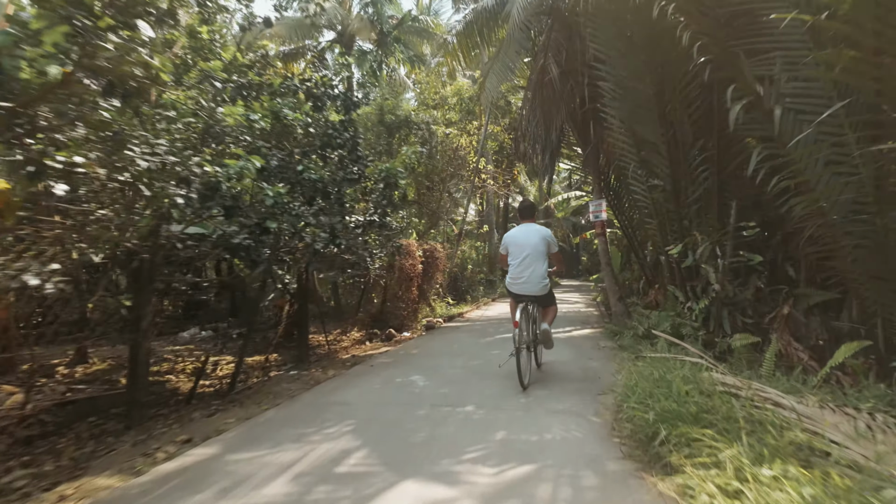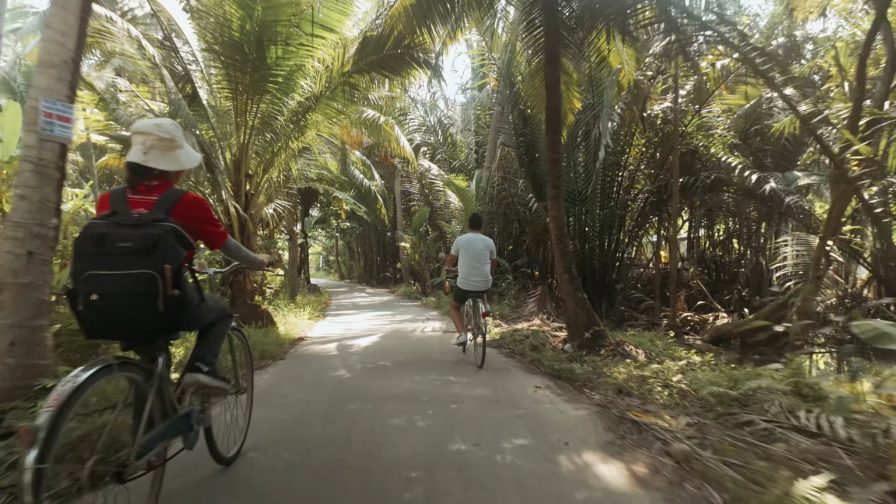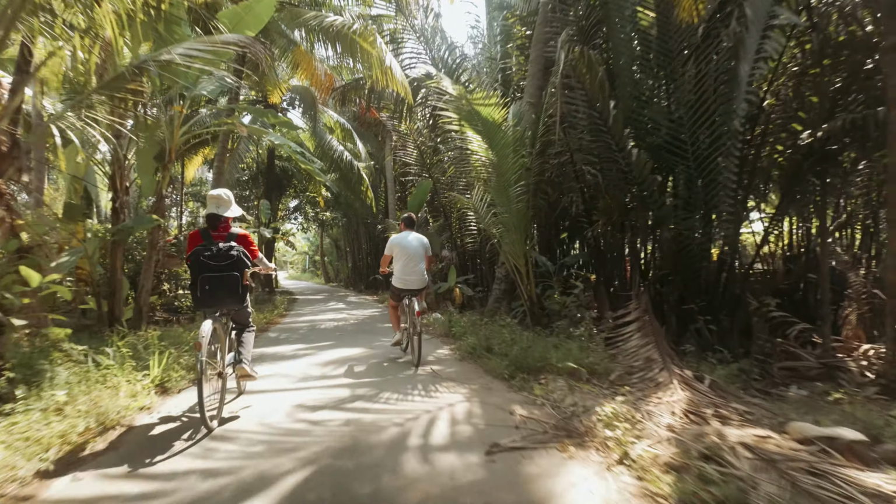Once our boat trip was finished, we got the chance to hop on some bikes with our group and our guides around the island, and believe it or not, this is one of my favorite things to do. We had the best time and we saw some amazing views.